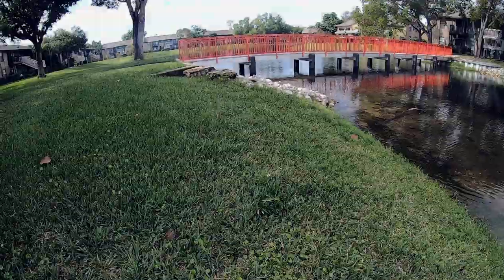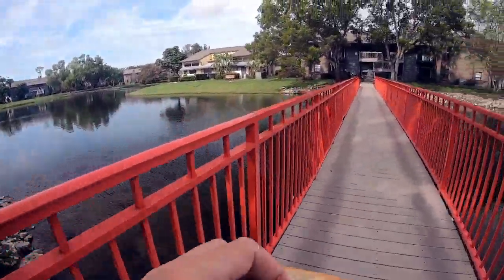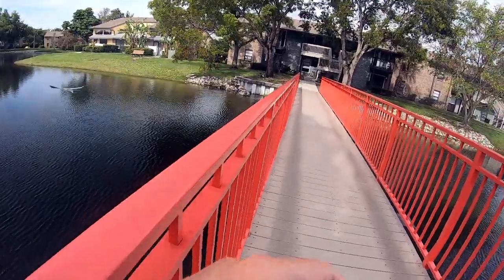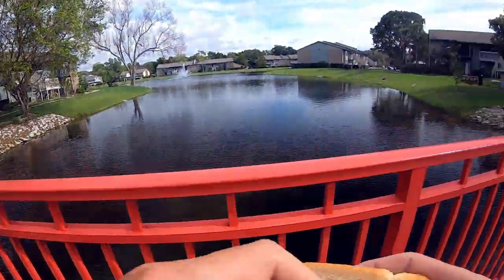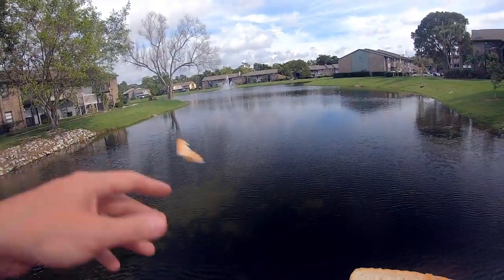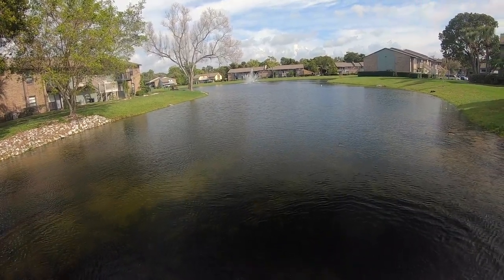We're back over there, so here we go. All right, let's see if he's home. Let's see if he's home. Water's looking low. I don't see him, but... All right, so we're feeding the ducks right now, hoping that the noise lures him in, so we'll see here. Bear with me.